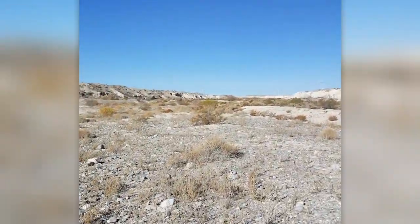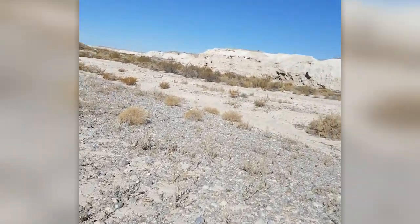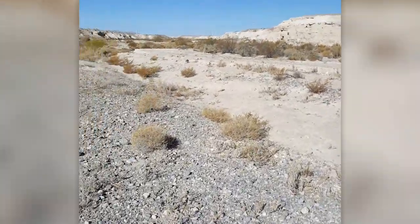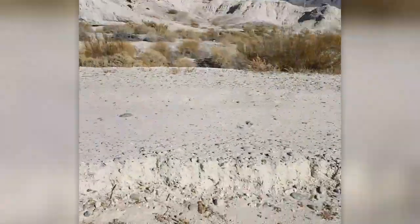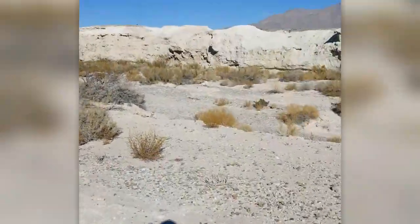I'm trying to find this archaeological dig site over here. Supposedly a dig site. We've never found it. Because I give up walking. I'm so tired. All right, looks like Toby found us a trail, kind of. We'll get back on it. Yeah, look at that.